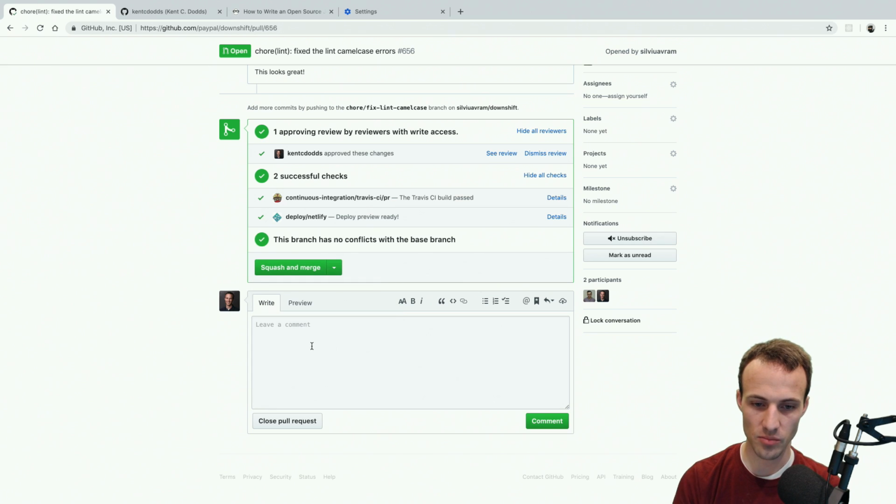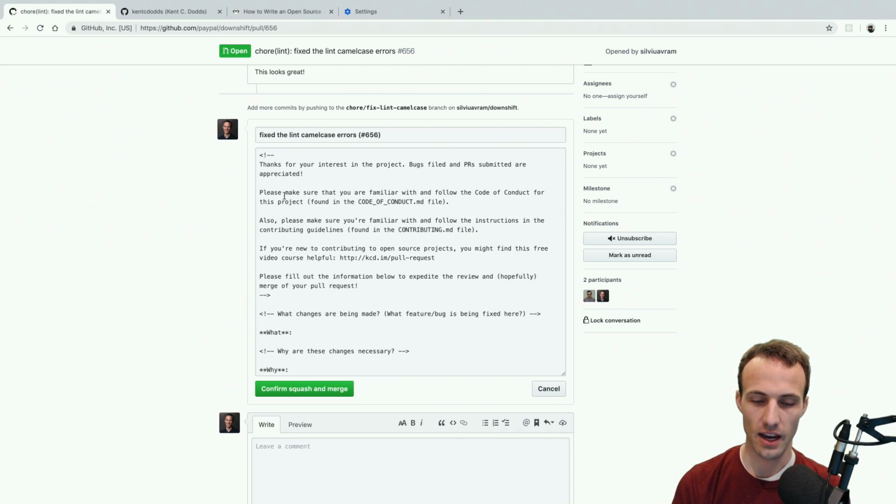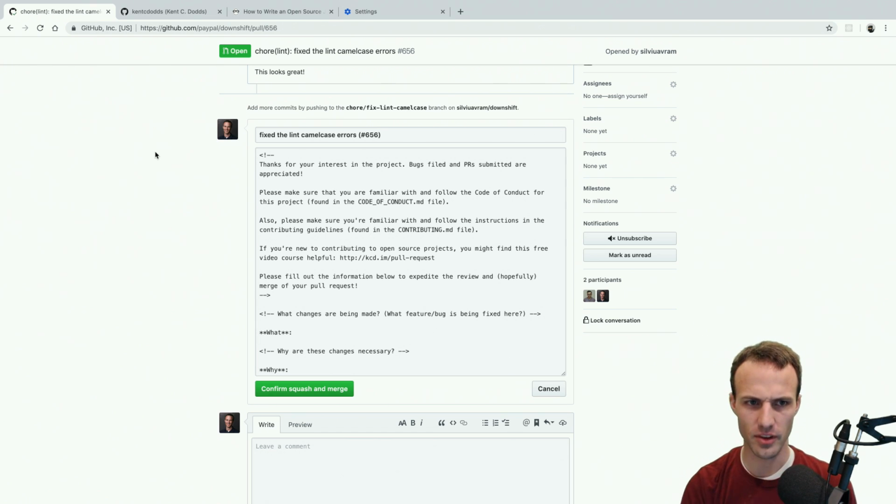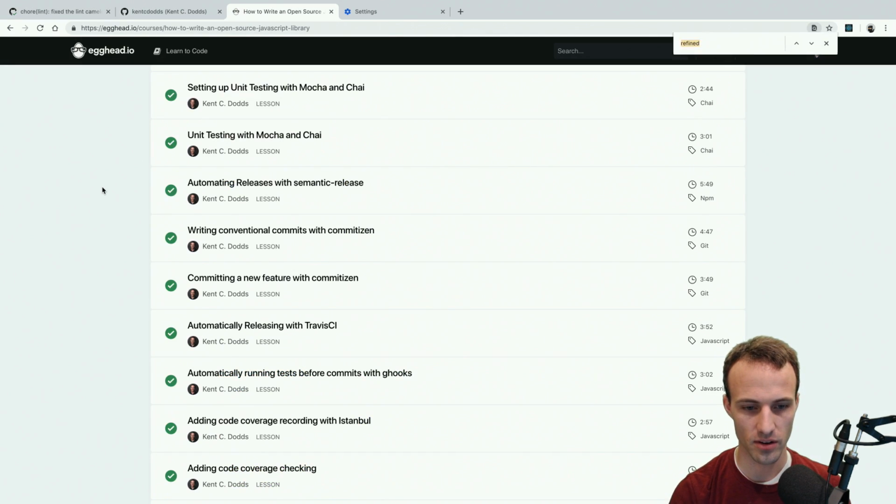So anyway, 99% of the time we're going to squash and merge. The cool thing about squash and merge is it allows you to change the commit message. This is why we don't use commitizen anymore, because it just added another barrier to entry for people contributing. I think I probably also have validate.